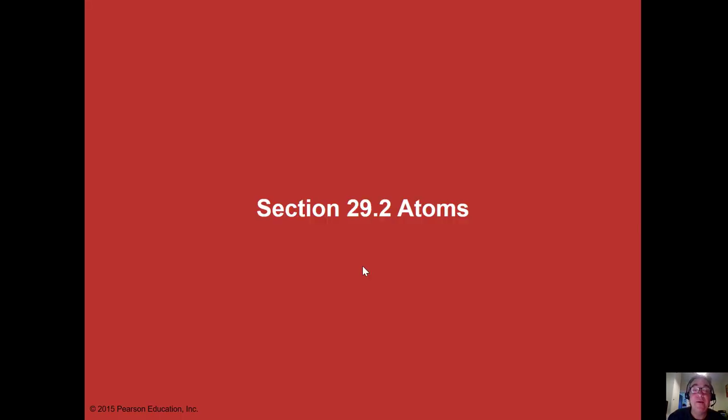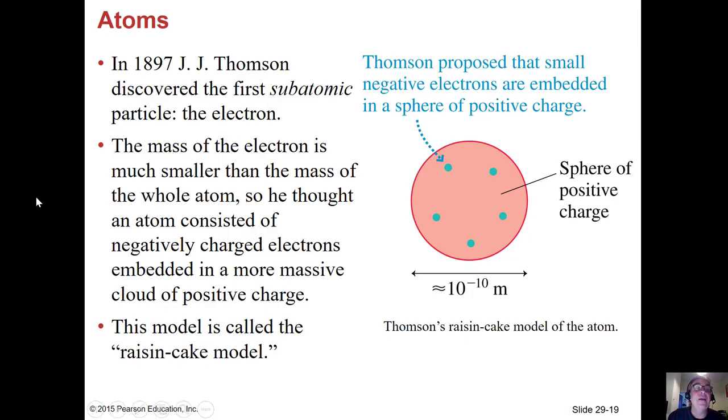Okay, so a little bit about atoms. In 1897, J.J. Thomson discovered the first subatomic particle, the electron. So this is relatively recent if you think about it, 1897. The mass of the electron is much smaller than the mass of the whole atom, so he thought the atom consisted of negatively charged electrons embedded in this more massive positive cloud. To us, it seems silly to think about it like that, but this is what they thought.